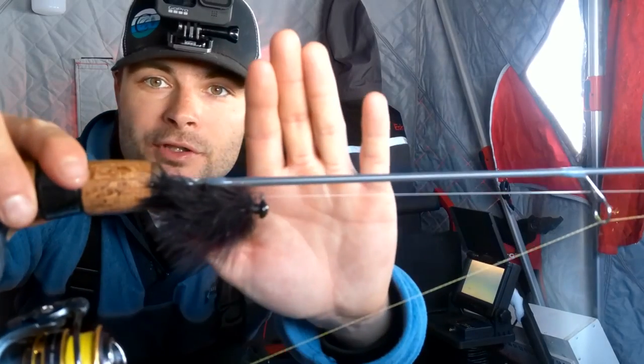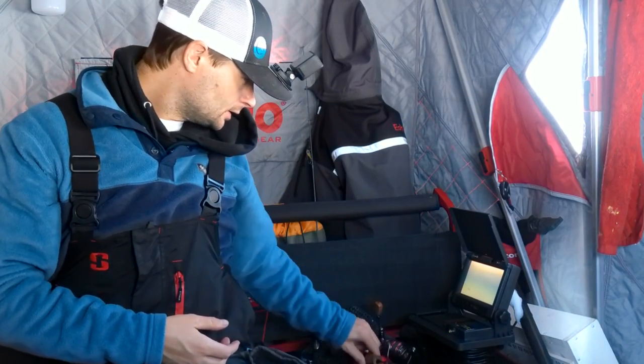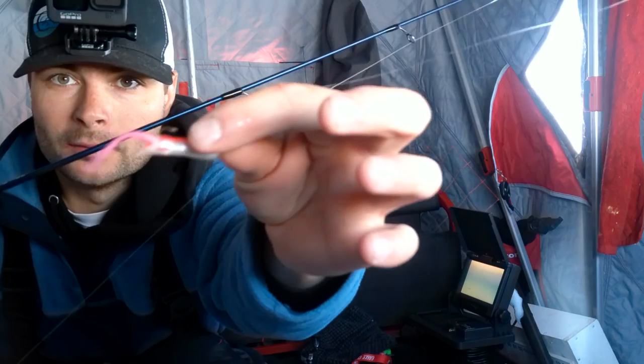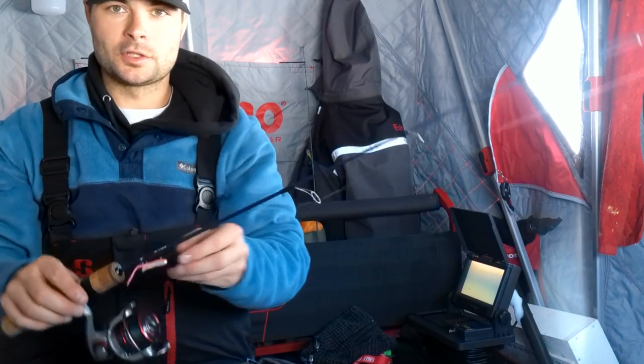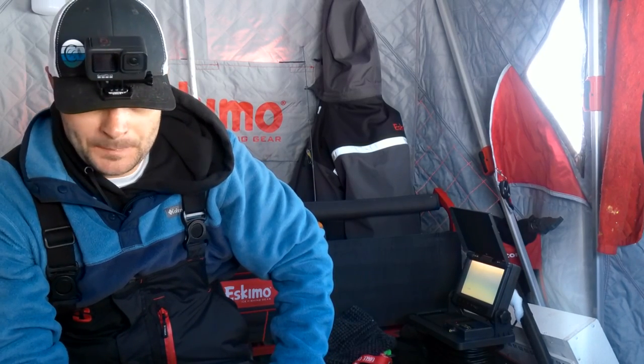I've set up with a tube jig. Today, to start in the shack, I'm going to use a marabou jig, a black one, and then I'm going to be kind of switching those two out, an atomic tube, again the orange and white one, little pink tail. And on the jawjacker, I have another small tube with a minnow head. You can use bait on this lake, just not live bait. And barbless, of course, here in Manitoba.